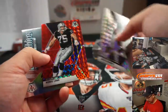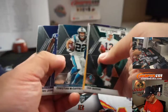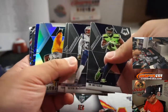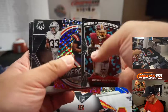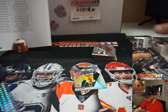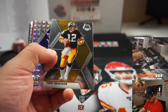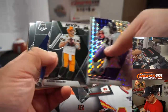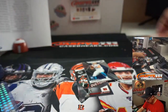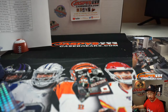Max Crosby, Howie Long, old school Raider right next to him. AJ Dillon, NFL debut, silver. There's a Max Crosby to 99. And an introductions, Joe Burrow, and an NFL debut, Justin Herbert, to close things out. Am I giving away anything in this? I don't think so. There you go. That was a nice clean break, boys and girls.